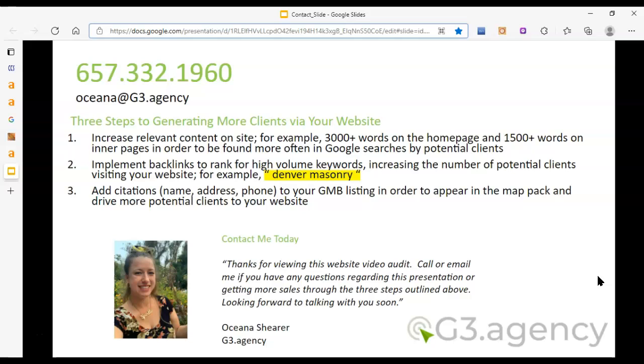Just a real quick recap. You want to increase the relevant content on your site, 3,000 words minimum on your homepage, 1,500 on those other pages. Implement backlinks to rank for higher volume keywords like Denver Masonry, and add citations in order to boost your map listing up to the top and be seen by people on the first page of Google.